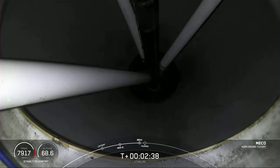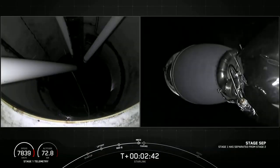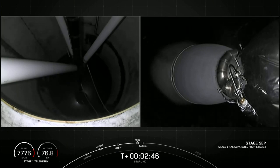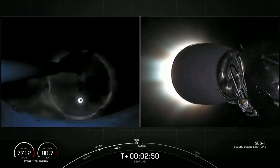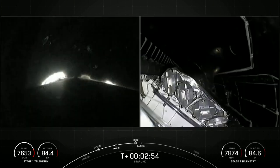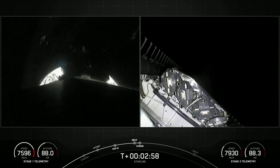Stage separation confirmed. MVAC ignition. You just saw stage separation, main engine cutoff, and second engine startup one.